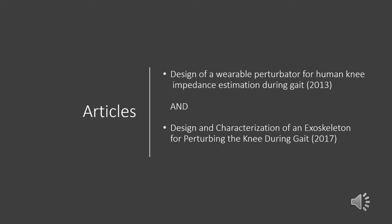The exoskeleton isn't used for the application you might think of when hearing of an exoskeleton. It is not used as an aid, but instead to gain information that can later be applied in designing exoskeletons that do help the user to walk or to make other movements.